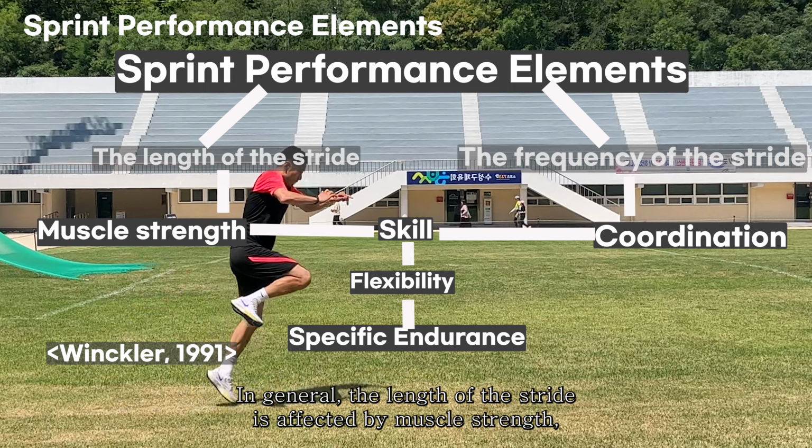Sprint performance elements. What are some factors that influence sprinting? The most well-known components of track and field are shown in this table. First, the speed of the sprint is determined by the length of the stride and the frequency of the stride, the number of strides per unit time. In order to speed up the sprint, one or both must be improved.